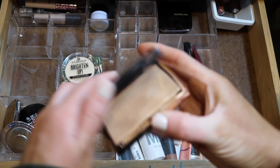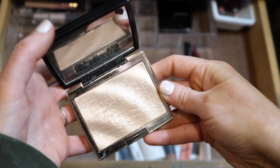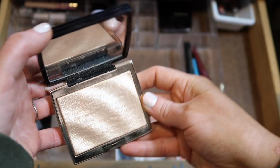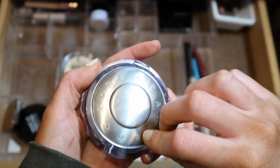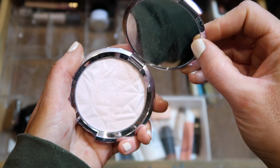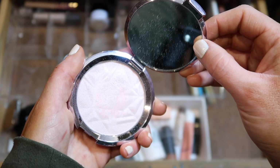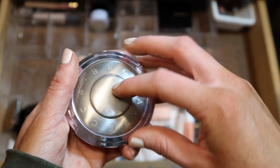For highlighters, I had the ABH Amrezy highlight as one of mine that was randomly selected. I love this highlighter, used it a couple of times, but ready to put this one away. So then I also had my Becca Prismatic Amethyst. I have been loving this highlight lately, and even though I know I should put this away because I've gotten some really good use out of it, I am going to actually keep this in rotation one more time. I've just been really loving this.